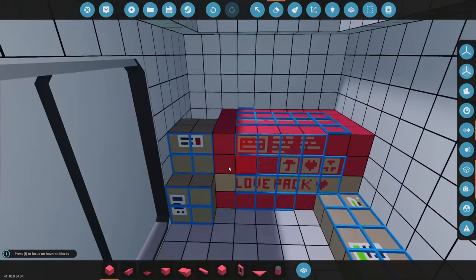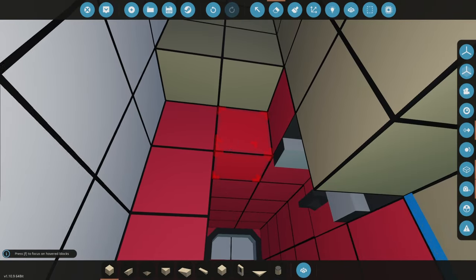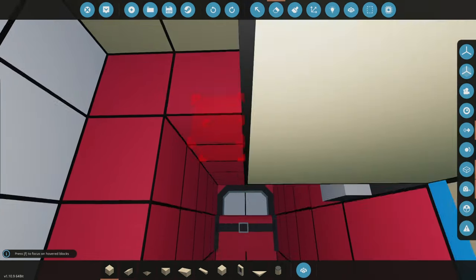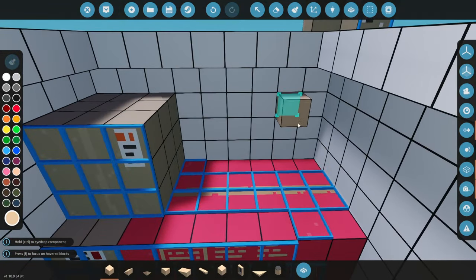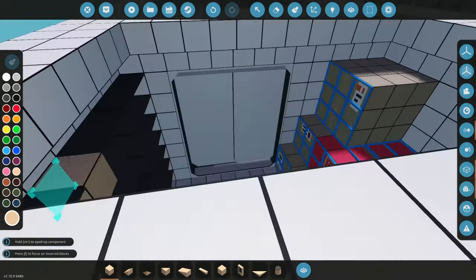Then I just need something to cover up that hole at the top. And behind here, I get rid of any blocks that I don't need anymore that you'll never see. I need that top one, but I don't need the seat. There you go. Could put another smaller box up here, I think, but that's quite a lot of stuff.